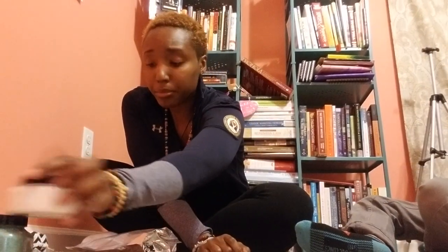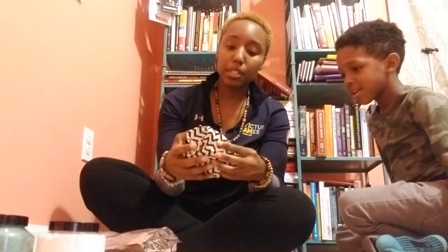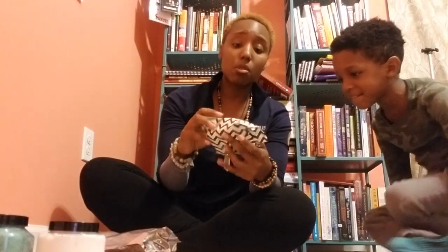Like I said, I got this stuff from Ancient Cosmetics. I found them online for my best friend, and she recommended him. I forgot what the scent was that she had, but what really made me go find him is because of the soaps. And this soap here is a eucalyptus and spearmint.